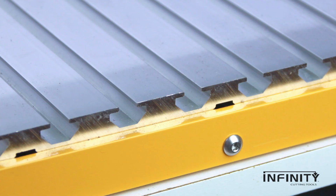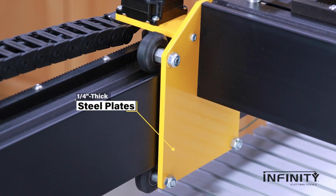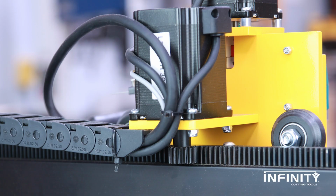The full-size T-plate table is larger than the work envelope, allowing ample room for clamping on all sides of the workpiece. The rigid frame construction is combined with 1/4-inch thick steel bearing plates. These plates are twice as thick as most competitors and are captured by top and bottom rollers. Add the high-performance NEMA 23 drive motors and steel rack-and-pinion drive system and you have unmatched performance.